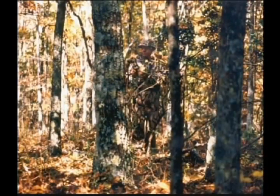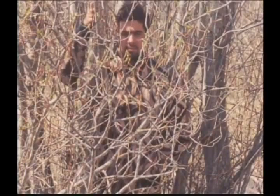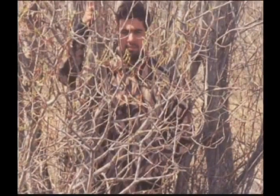This is an over system, designed to be worn over any clothing you already have. Rain gear, scent control suits, cold weather insulated clothing, or just shorts. This is really the only camouflage suit you'll ever need.